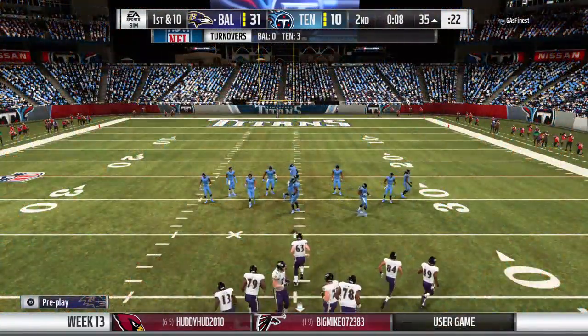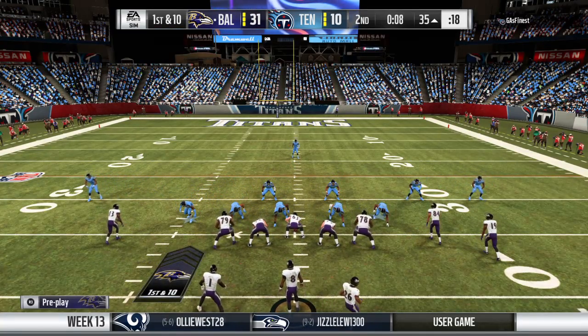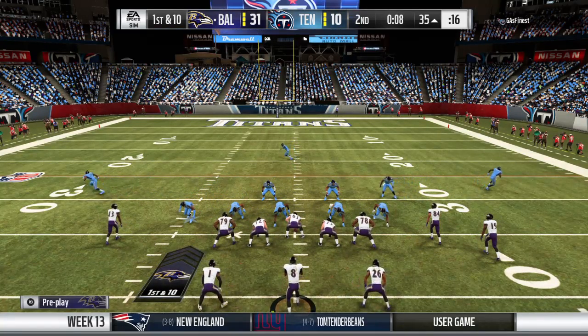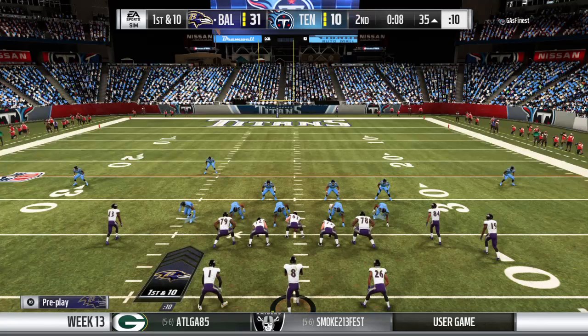Ball up to the 35 now as they come up on 1st and 10. Hurry up, here we go.